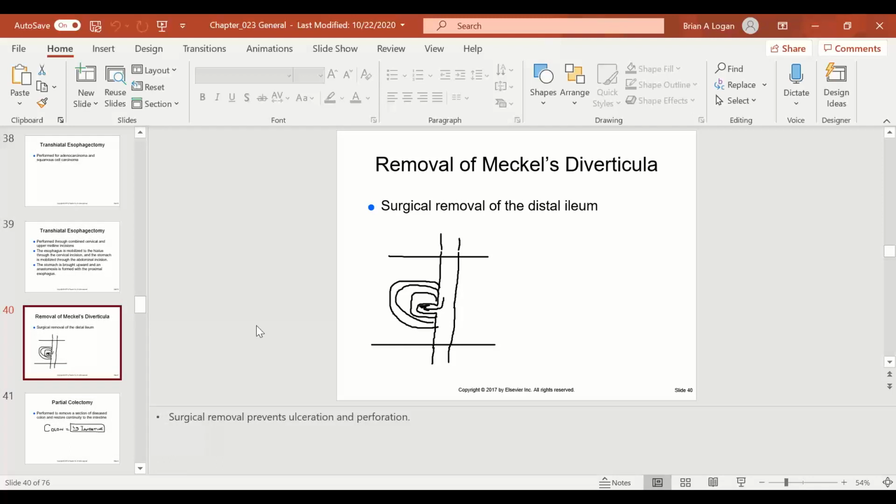Meckel's diverticula. This is like I was talking about with the diverticulum in the esophagus. This is down now in the intestine. This specific one, the Meckel's diverticula, is at the distal ileum. So where the ileum is just before it connects to the cecum is where this little bulge in the side of the intestine starts to happen. And remember, more things can start poking in here. Removing these diverticula can prevent any kind of perforation or rupture that's going to leak intestinal content into the abdominal cavity and cause an infection or sepsis or something like that.